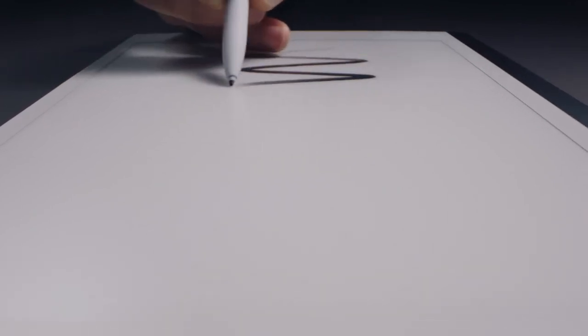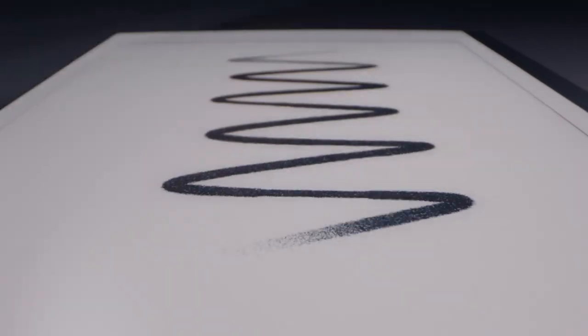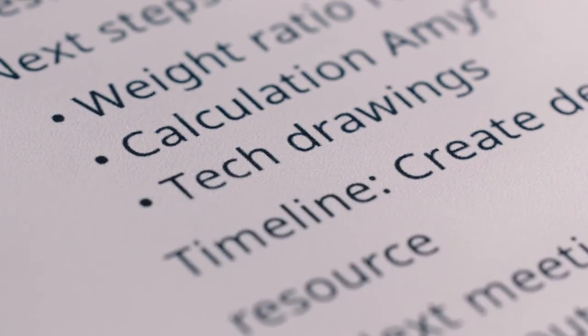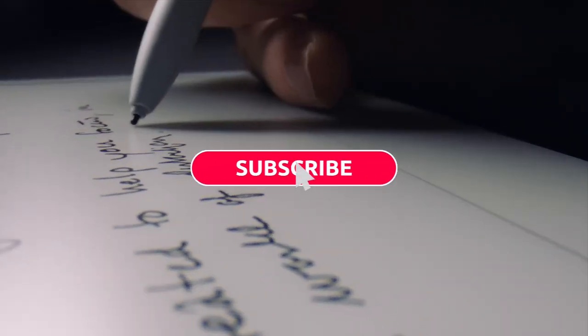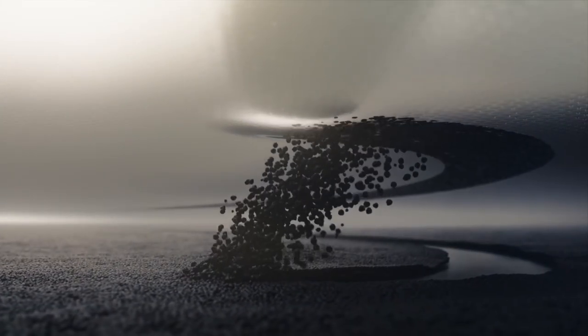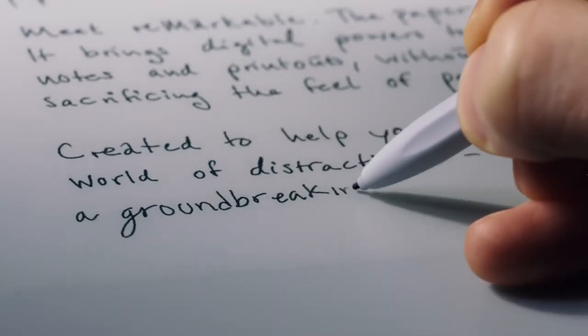Our unique paper-like display has been redesigned from the ground up, resulting in the second-generation canvas display, now twice as fast as its predecessor. Millions of ink particles are precisely controlled for instant response and an unmatched writing experience.